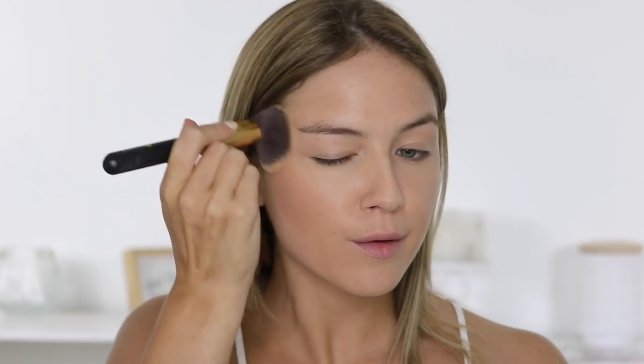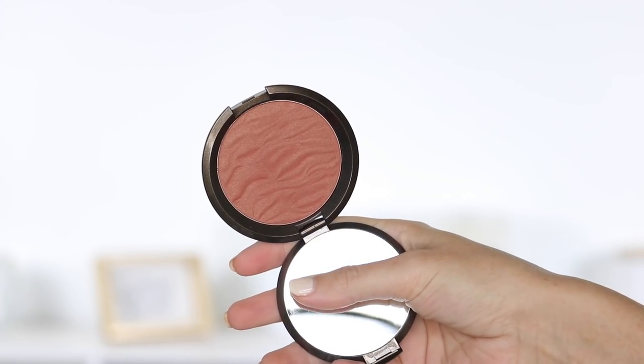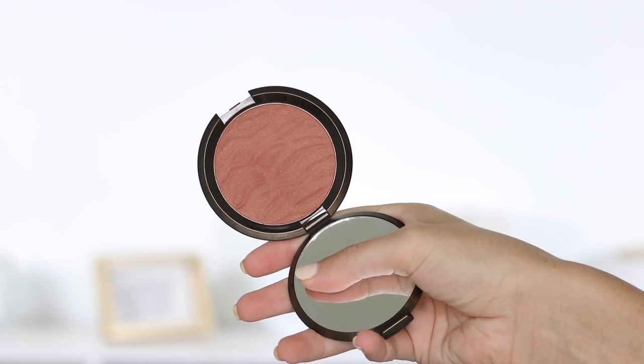Hope nobody's laughing out there. I've been using it while I had been lighter and I thought it was pretty, but now that I've used it when I'm tanner, oh my gosh, it looks amazeballs.